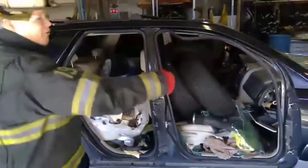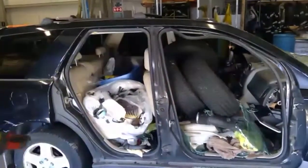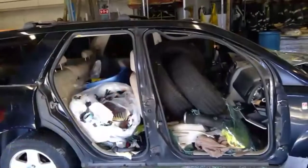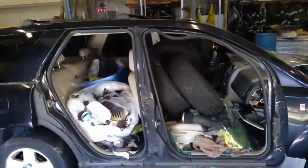And then I would take off both doors at the same time, giving us full access in case we have someone that went from the front to the back in between the gap. That's what we can do.